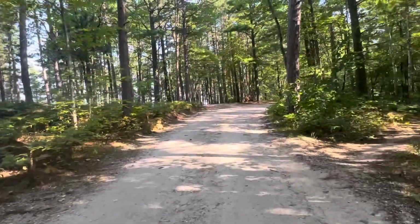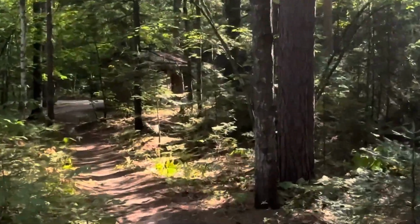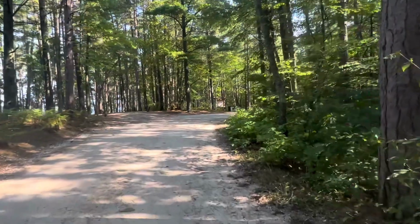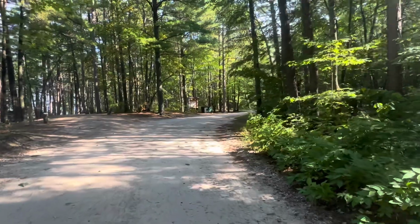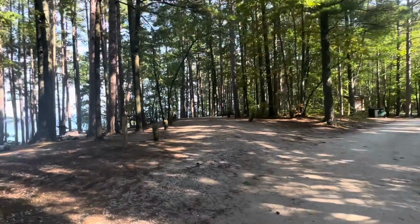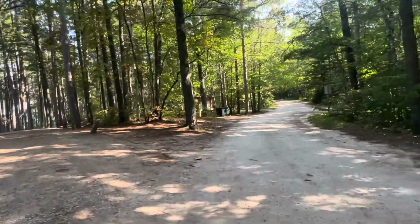People have their canoes, kayaks. There's another privy right there. So there's several of them. I don't know how many sites are in here, but it is 12 Mile Beach Campground. Super nice. Yeah, like, look, there's no one in this site. And you have a straight shot of the lake and the stairs to go down into it.